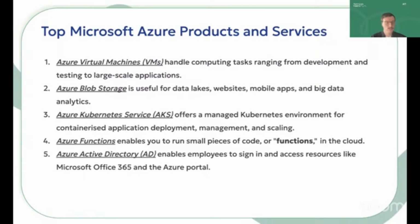And the next one, Azure Active Directory. This is a Microsoft cloud-based identity and access management service. It provides authentication and authorization for users, devices, and applications, enabling secure access to resources, both in the cloud and on premises. Azure Active Directory is widely used by organizations to manage access to Microsoft services, Azure services, and thousands of third-party applications.